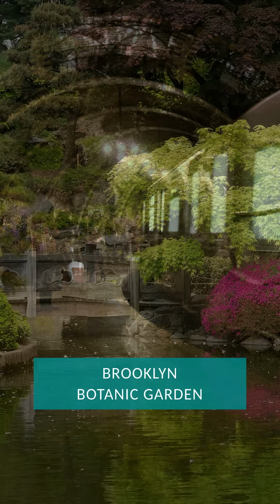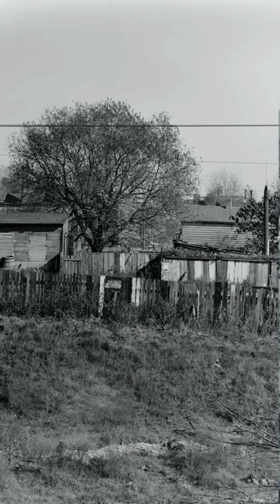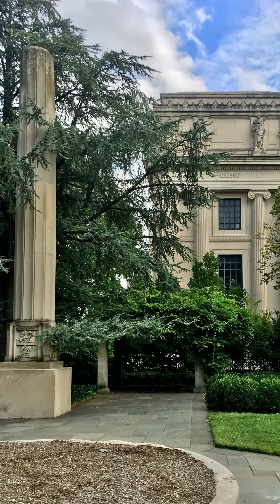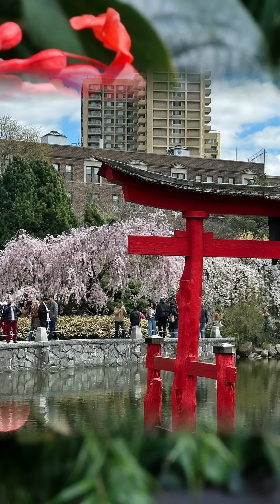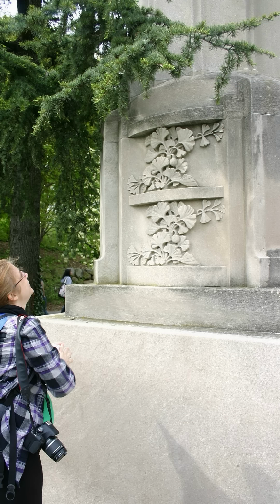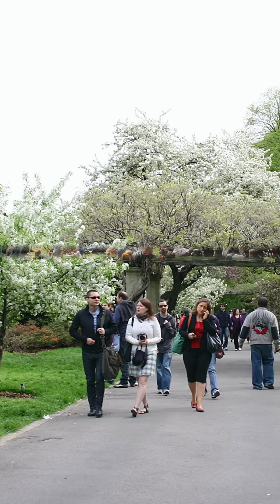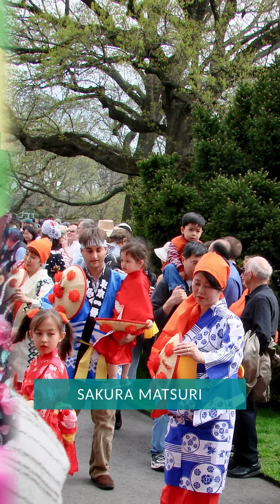The Brooklyn Botanic Garden was established in 1910 on land that had previously served as a city ash dump. From landfill to living garden, this is one of New York's most understated stories of transformation. It is home to the first Japanese-inspired public garden ever created in America, and to over 200 cherry trees of more than 20 varieties. Each spring, thousands make the pilgrimage to Sakura Matsuri, one of the largest cherry blossom festivals outside Japan itself.